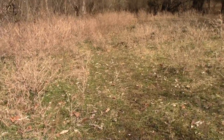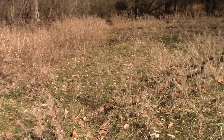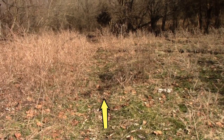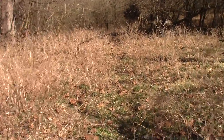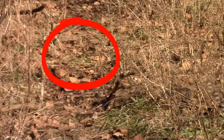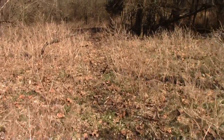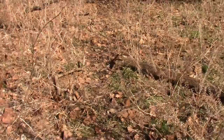Okay, as we approach set number 3, you can pretty well see why I would set this. This is actually a trail going through an open spot. And as you look, the trail goes right on up through. There's a log. Hard to see through this viewfinder. Okay. There's the log. There's the snare. And nothing in it.